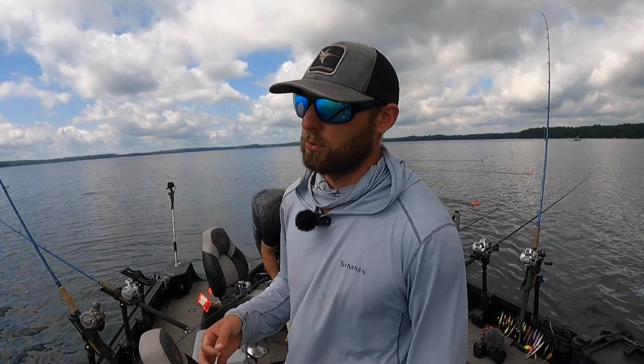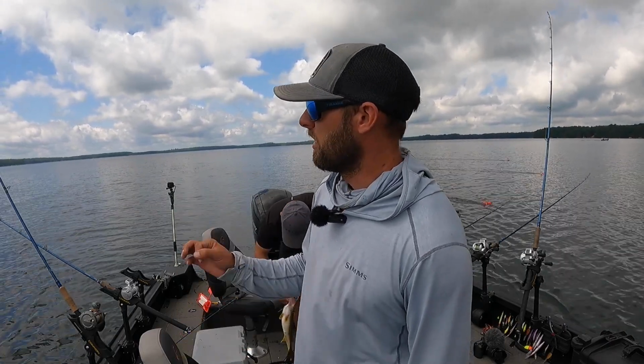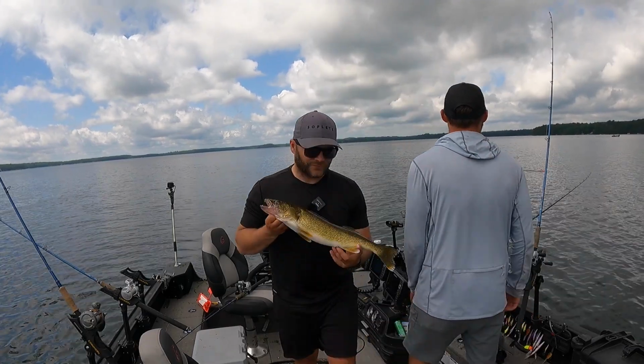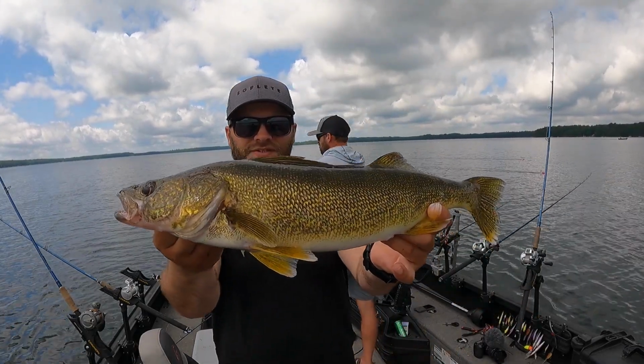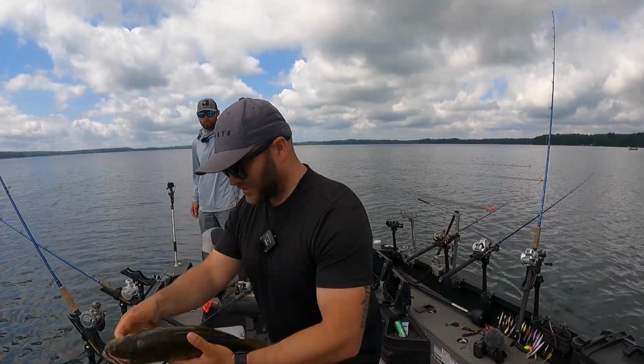Might be different on your lake, but in the Walleye Now app, if you just click on Let's Go Fishing, click Summer, click Natural Lakes, there'll be an awesome piece called How to Find Open Water Walleyes. And these are the exact fish that we're after right here. There we go, look at this. This is exactly what you want to be doing right now. Nice fish, let's get him back in the water.